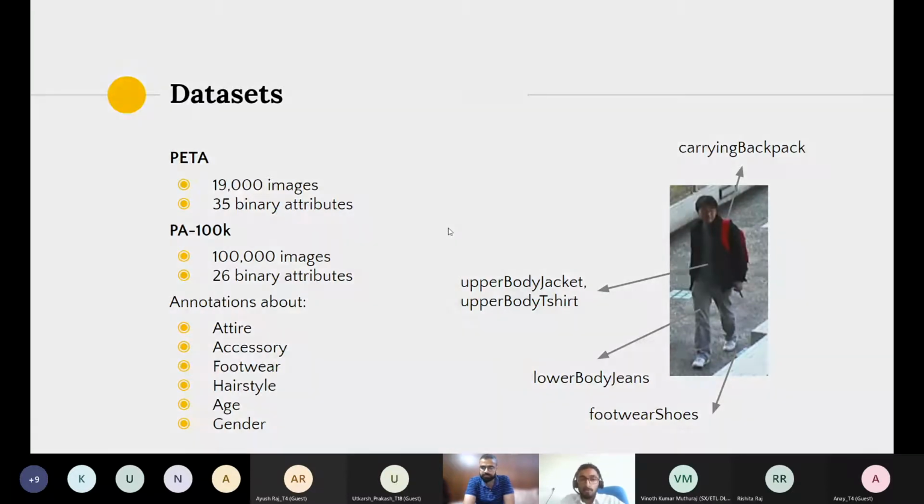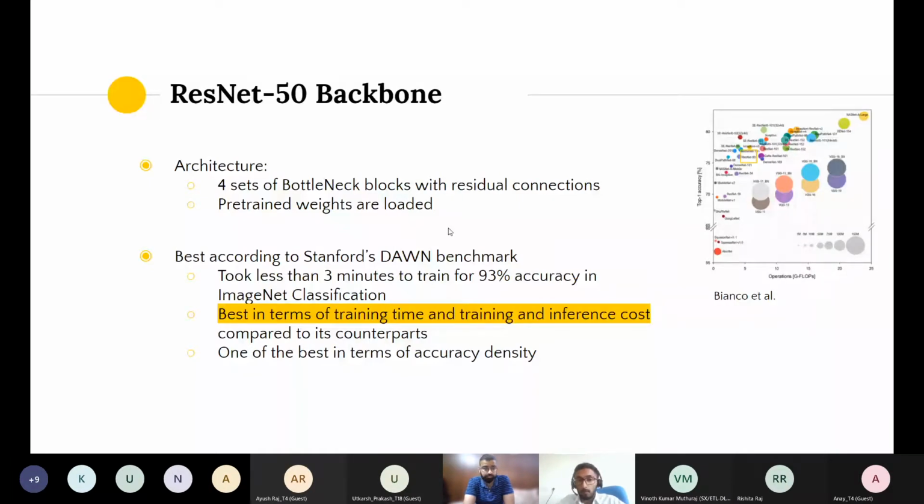Next slide, please. So we use ResNet 50 with its pre-trained weights as the backbone for our model. It is made up of bottleneck layers, which consist of alternating CNN and pooling layers, followed by a fully connected layer. As we earlier did with Faster RCNN, we chose to use ResNet 50 for its high speed to accuracy ratio. It has one of the highest accuracy densities, which is calculated as the ratio of accuracy and the number of parameters. So it is essentially a measure of how effectively the parameters contribute to the overall prediction. And ResNet 50 is also rated as the best by Stanford's DAWNBench for end-to-end deep learning training and inference. It has the lowest training and inference time to achieve an accuracy of 93% on the ImageNet classification task compared to its counterparts. Then next slide, please.